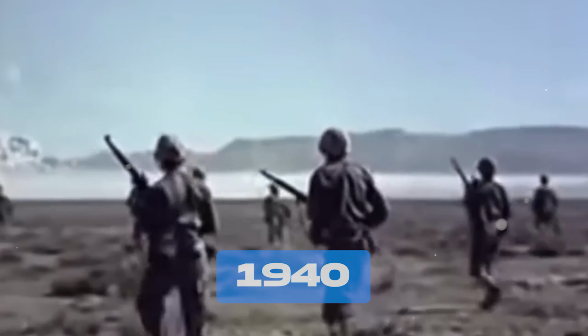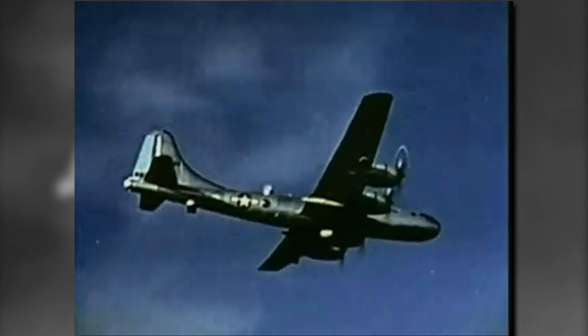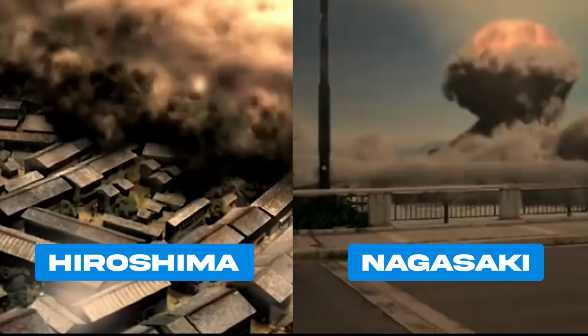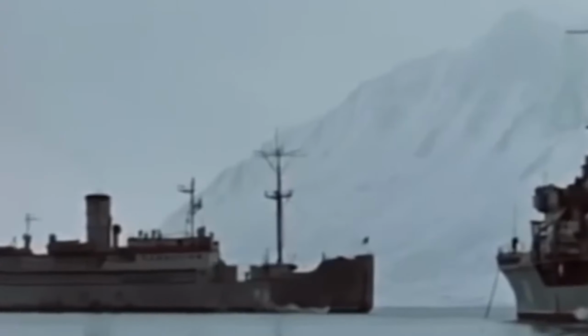In the 1940s, during World War II, the U.S. successfully tested its first atomic bomb in Nevada. 8 days after the test, President Truman ordered the dropping of 2 atomic bombs on the sites of Hiroshima and Nagasaki in Japan.